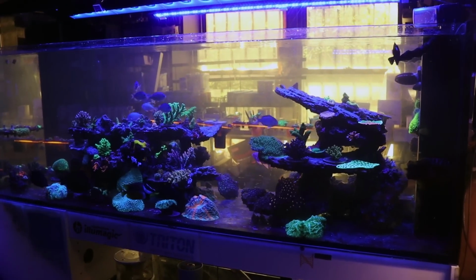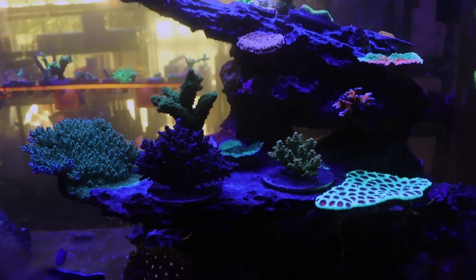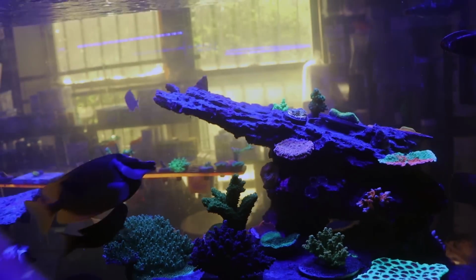Who did the rockwork in here? I love it. The rockwork, I believe. This looks like it was inspired by the Lion King. Lion King, yeah. It's the Lion King rock. That's beautiful. I love it. It's a great piece.